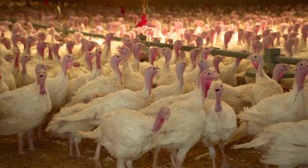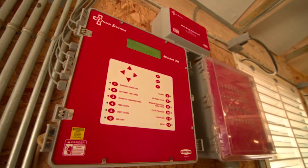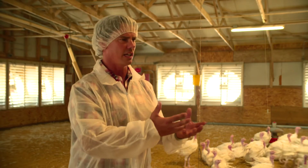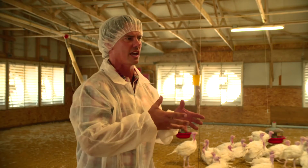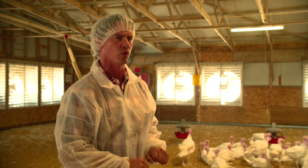Back on the wall, we have a computer which runs our ventilation system. It monitors things such as temperature and humidity, and as it gets hotter outside, it actually throws more exhaust fans on, creating more of a static pressure inside the barn, which tunnel ventilates and creates a wind chill over these birds to keep them cool.